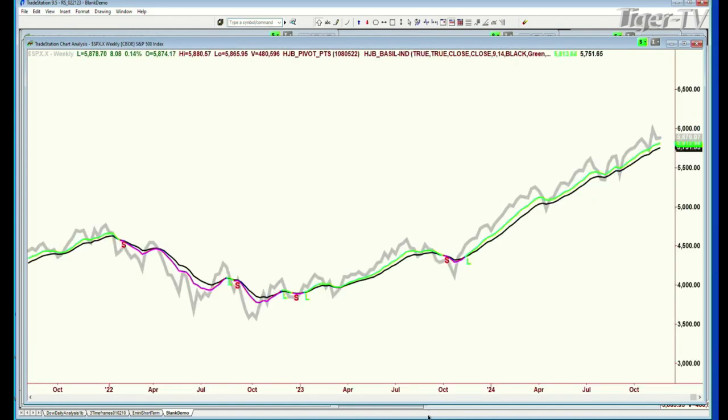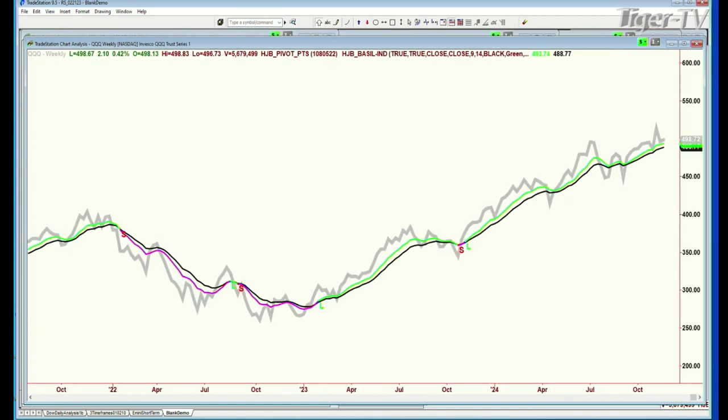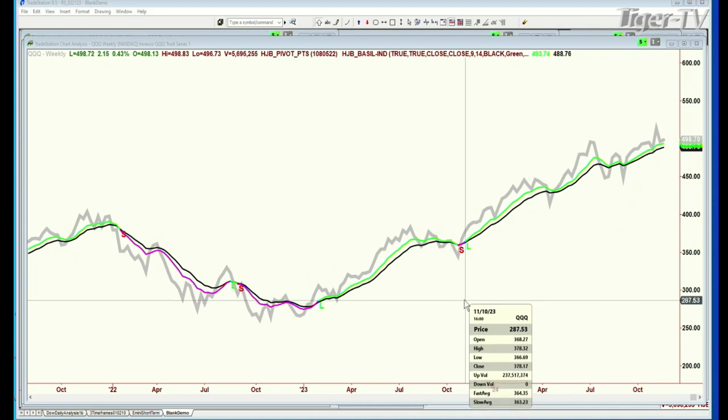The S&P right now is trading at 58.79, up 8.5. And look here as well, very nicely over the green moving average, and that's the 9-period moving average, and the 9 is over the 14. Look here, the QQQ, the Index 100, is up 2.07 at 498.62. Here again, the price is over the 9-period moving average, but the 9 is up above the black 14-period moving average, and it has been that way since the break to the upside, the last one on the 9, on the 10th of November.